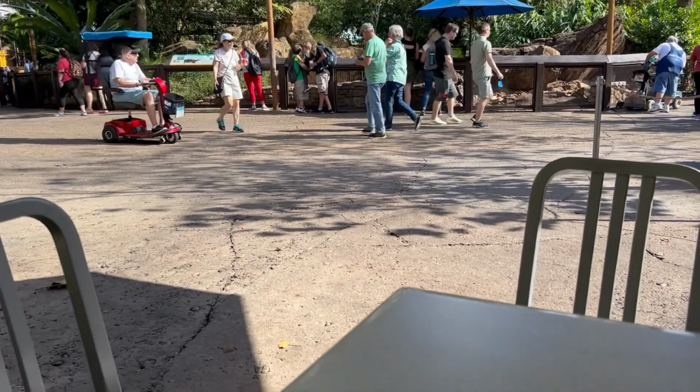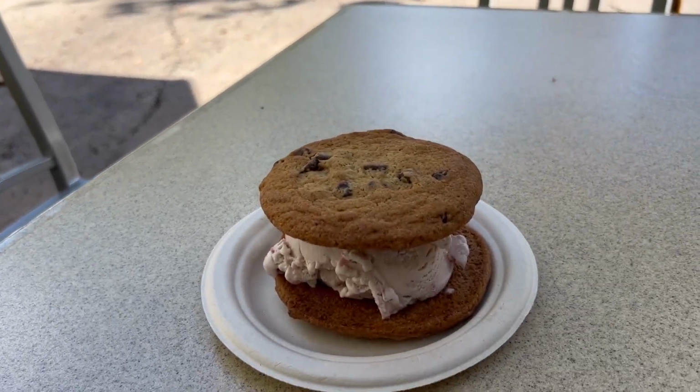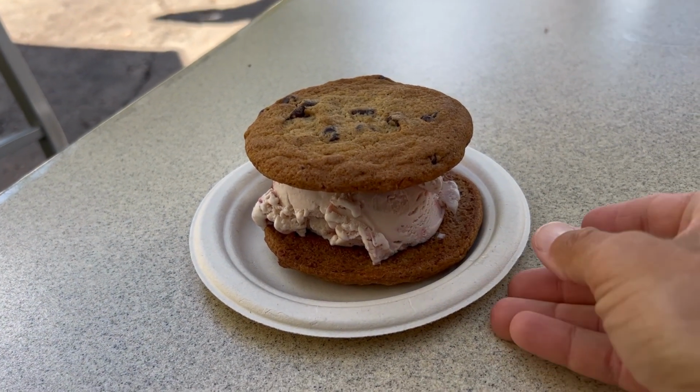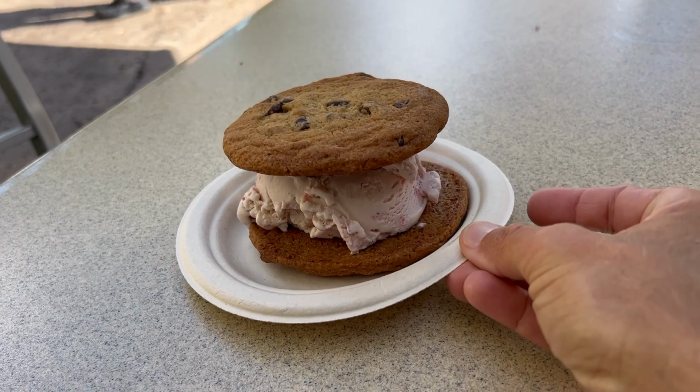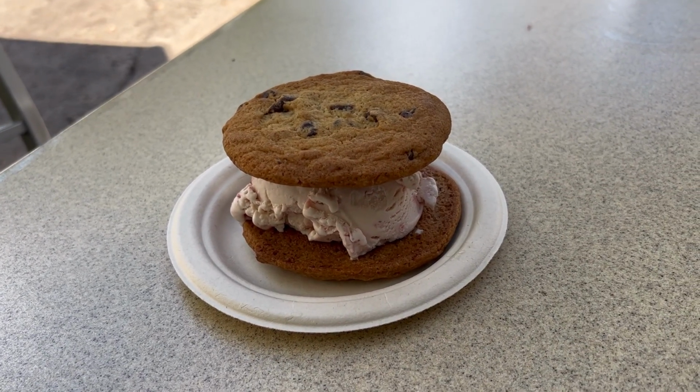All right guys, while in Dinoland USA, I stopped by Dino Bite Snacks and got my favorite snack in the park. That's right, the ice cream cookie sandwich. I stuck with the traditional chocolate chip cookies, but I opted for the strawberry ice cream. My favorite combo. I'm going to enjoy this. Keep walking around.